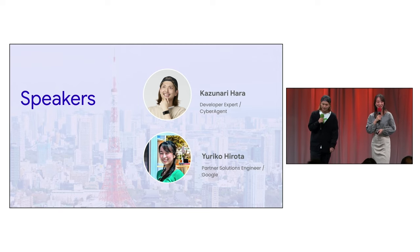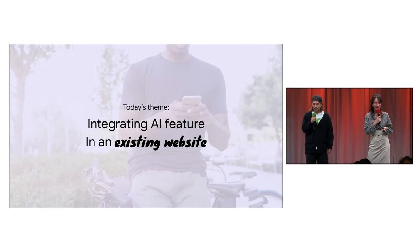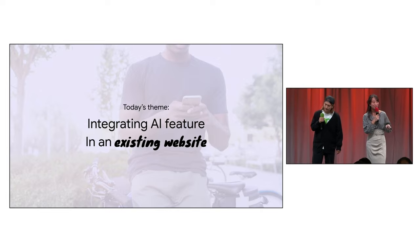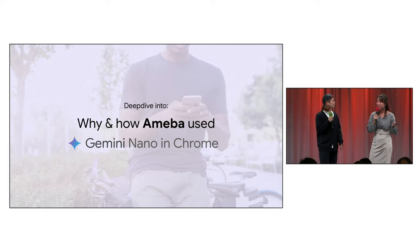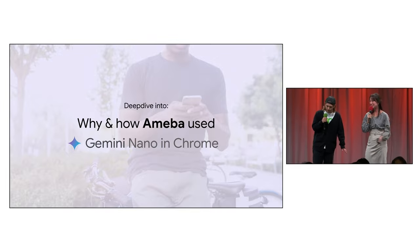So we're here to present, and the theme for today is integrating AI features in an existing website. Today we'll specifically focus on Amoeba, the real-life blogging service in Japan, and how they utilize the client-side AI, the Gemini Nano, in Chrome.